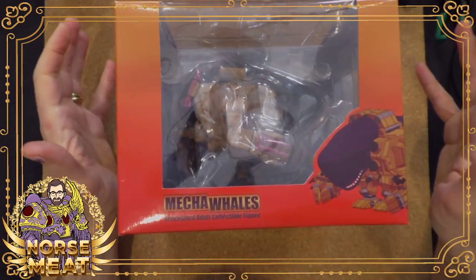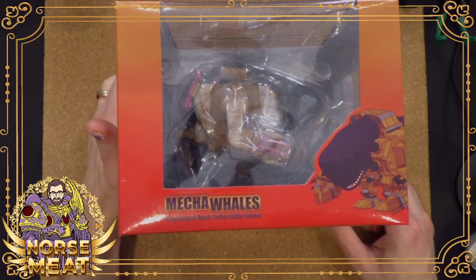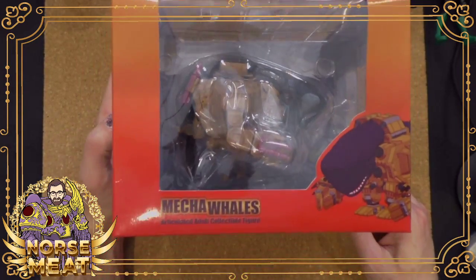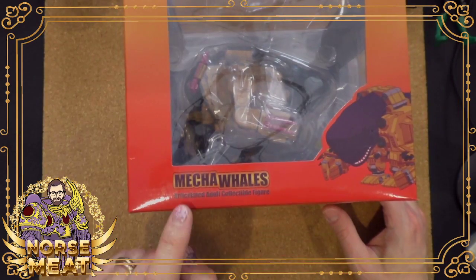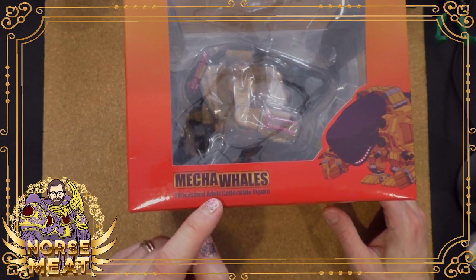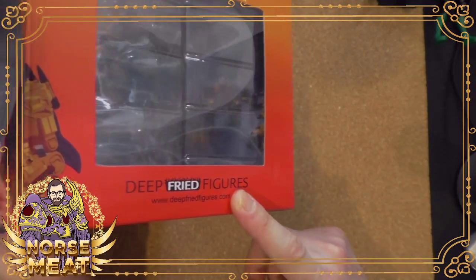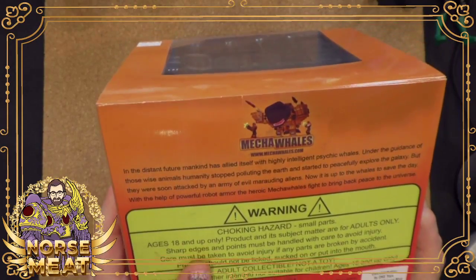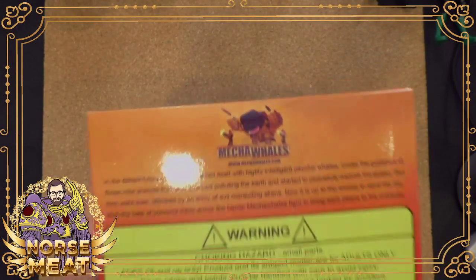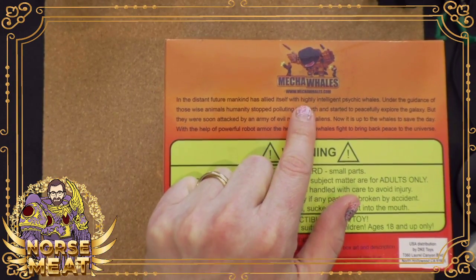Now there's a whole crazy backstory to this thing. I don't know it, sadly, but this is the Mecha Whale. Articulated adult collectible figure from Deep Fried Figures. Like I said, there's some artist behind this, but I don't know why they didn't put the name on here. So we have a little bit of picture with the Mecha Whale and his friends. It says Mecha Whales. Does MechaWhales.com even still work?